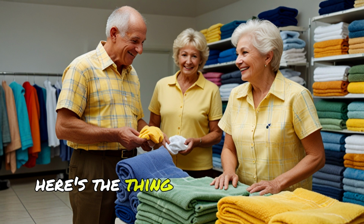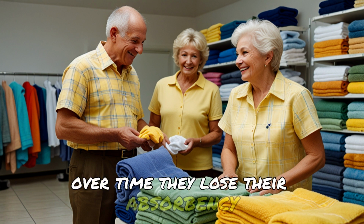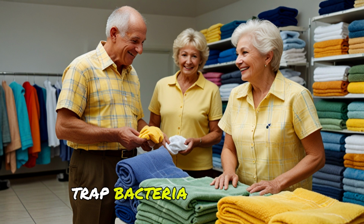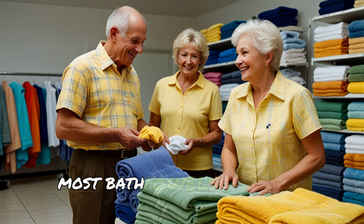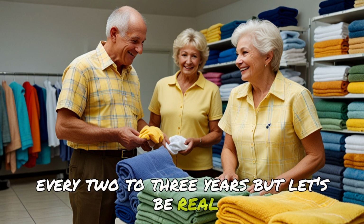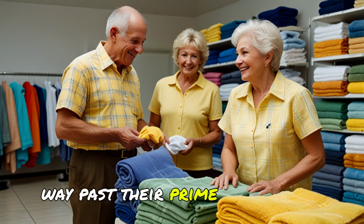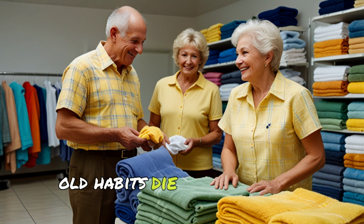Here's the thing. Towels don't last forever. Over time, they lose their absorbency, trap bacteria, and frankly, just don't feel nice anymore. According to textile experts, most bath towels should be replaced every 2 to 3 years. But let's be real, most of us are holding on to towels that are way past their prime. And I get it. Old habits die hard.